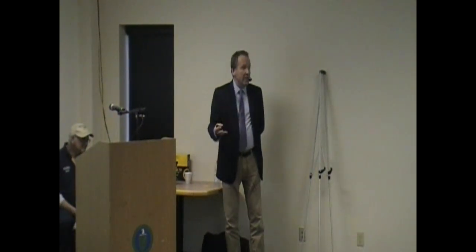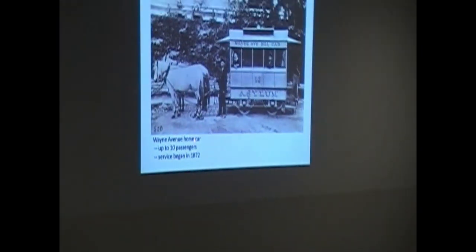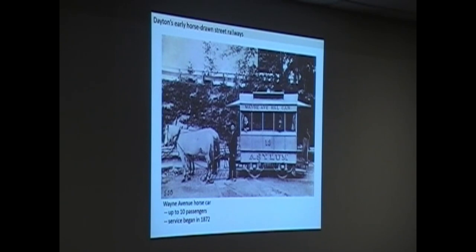Passenger rail transportation got its start back earlier in the 19th century by the development of these horse-drawn street railways. So here's an example of one of many of these that existed in Dayton. This is the Wayne Avenue horse car that ran up from downtown Dayton up the hill to what was then known as the Insane Asylum, Mount Wellington Place.